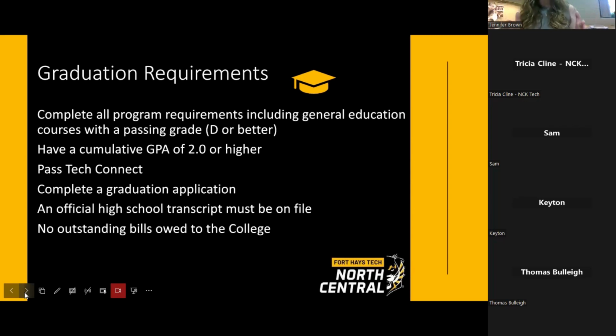Now, we consider a passing grade D or better. So if you are in a gen ed course and it is not your favorite, D can be done. But let's go to that next point. Have a cumulative GPA of 2.0 or higher. A 2.0 is a C average. So if we are doing that D is done line for some of our courses, we best be making sure that we've got some higher grades in there to bring our GPA up to that 2.0 or C average.